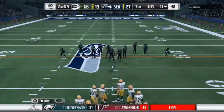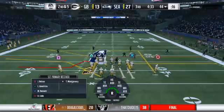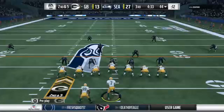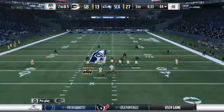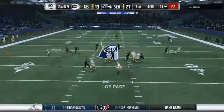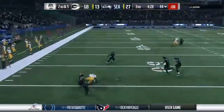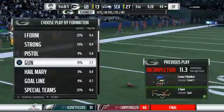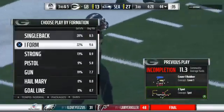Second down to the offense, needing 5 yards. Now Hundley. Incomplete there. A nice hit. Jars the ball free and brings up third down.